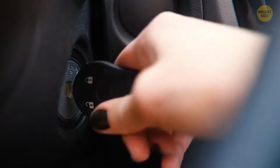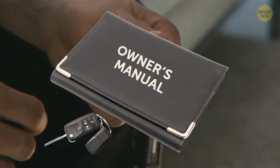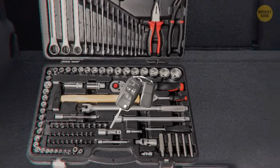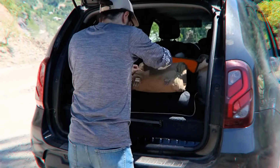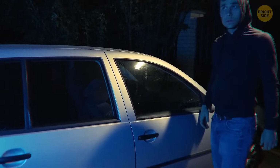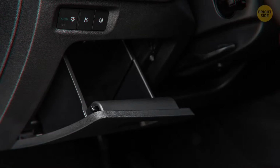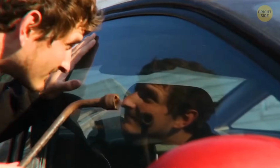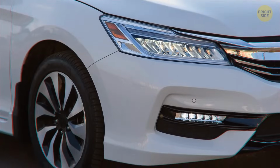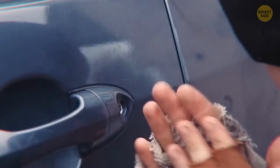Did you know that you might have an extra key in your car? Some cars have valet keys hidden under the owner's manual or in the toolkit in the trunk. If your car has that spare pair, take it out immediately. If you know where it is, thieves will know it too. Plus, don't think you have a perfect hiding spot for your spare keys. Car thieves know where to look. For example, some people hide the extra key under the bumper or beneath the floor mat. Thieves routinely check those places as well.